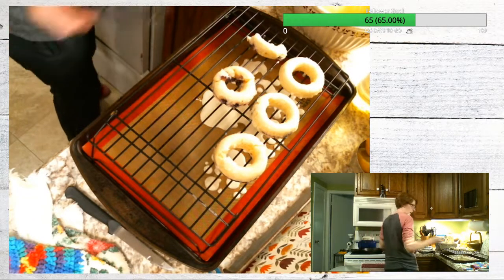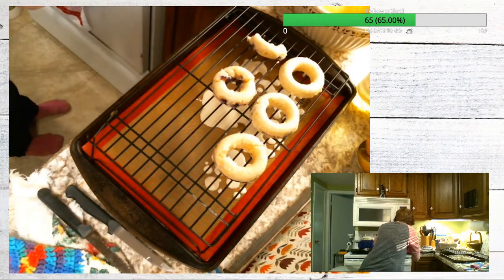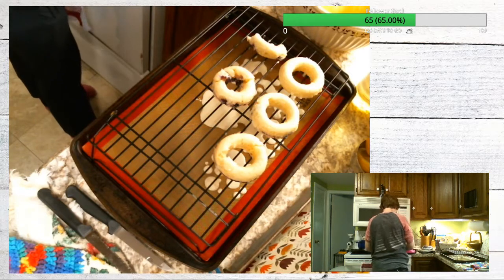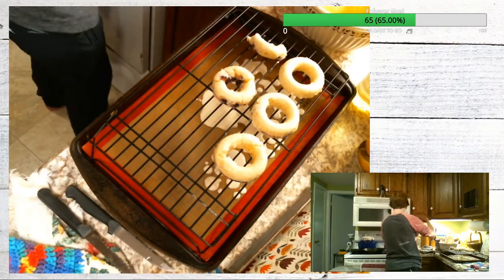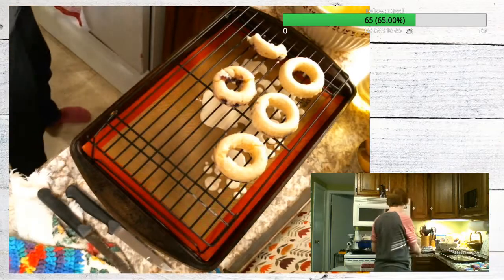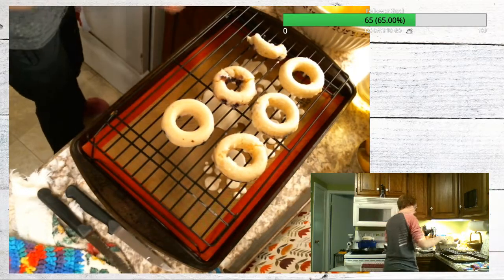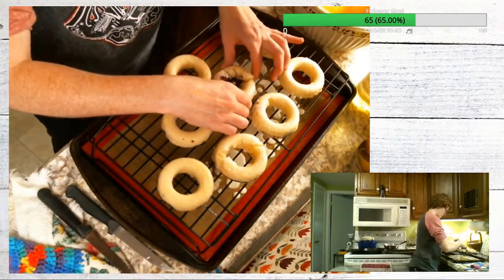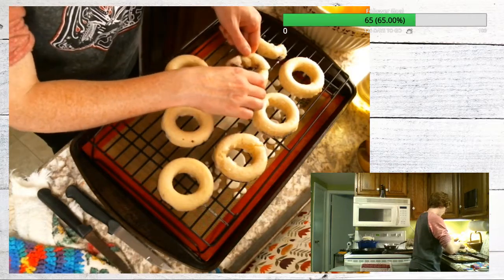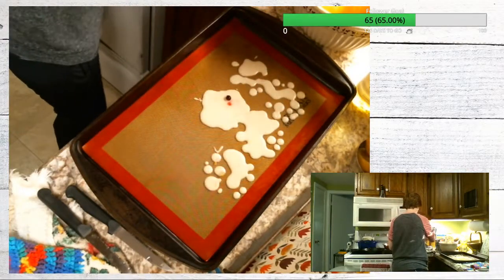Hot, hot, hot donuts. Ooh, hot, hot, hot. Oh, yeah. All right, that's perfect. Still very hot. Okay. So, 15 minutes. This is the magic number. These are a little stuck to the pan, actually, so I think I might take them off and just drizzle them on the cookie sheet.